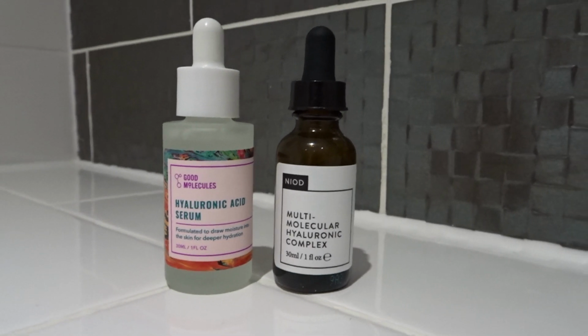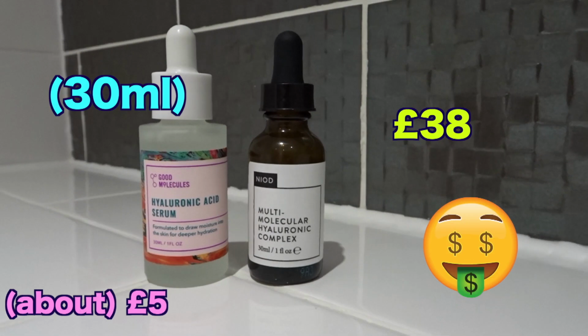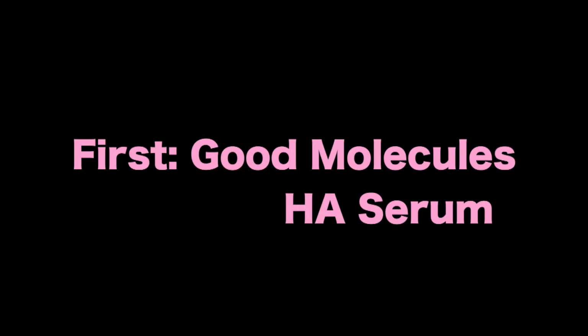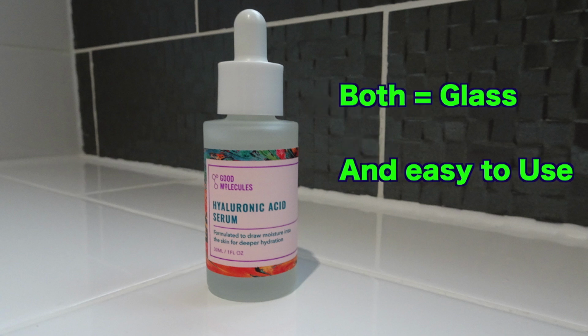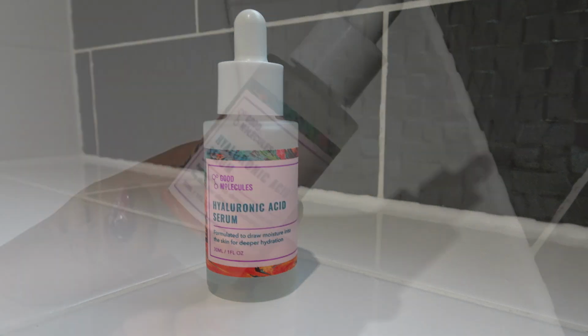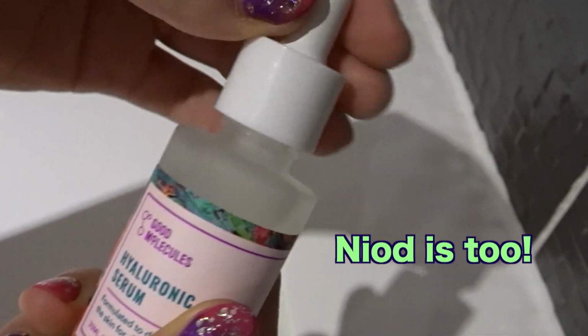So I wanted to talk about two different hyaluronic acid serums because they both have vastly different price tags despite having the same volume. Firstly, I'm going to talk about the Goodmolecules Hyaluronic Acid Serum. It's cheap. It's $6. Both products, may I say, are made of glass, and both are easy to use. This contains no fragrance and is essential oil free. Goodmolecules is vegan and cruelty free. Niod is also vegan and cruelty free.